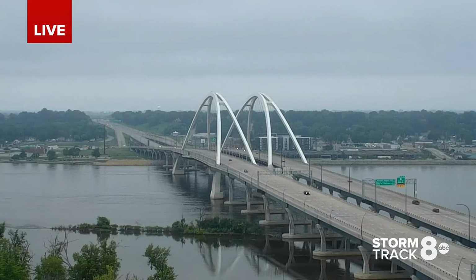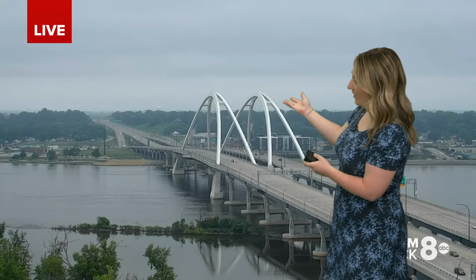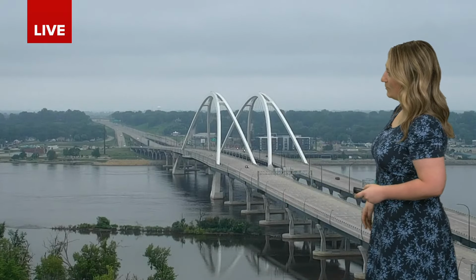We'll continue to keep that chance on the board as we head into the early afternoon hours. Not anything super widespread, so if you have any outdoor plans or intend to go anywhere, you really won't have to worry about too much rain. Regardless, the showers and the clouds look like they're actually producing a little bit of fog out there as we're taking a live look from our Bridgepoint camera.